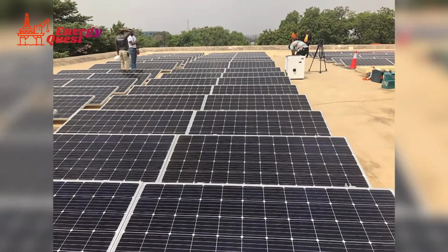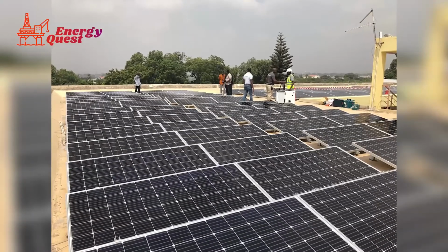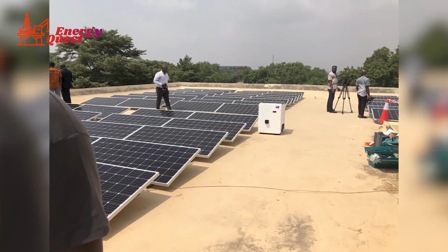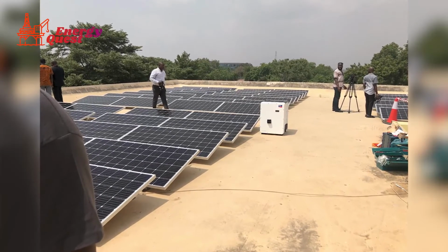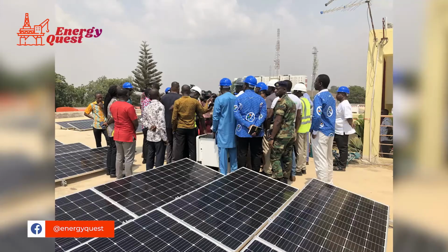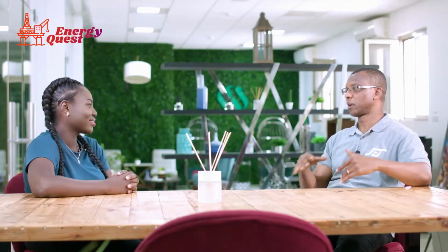Beyond that, we are currently finishing up 912 kilowatt peak, which is almost 1 megawatt, at Jubilee House. It's in 4 phases. We finished 2 phases, and the second phase is a carport structure, essentially having solar panels on the carport, where it generates electricity but also has parking for the cars. The 2 remaining phases are for where the president parks his car, and where the vice president parks his car. So that'll be 2 additional carport structures. But the total capacity would be 912 kilowatt peak, and we are almost at the tail end of that project.